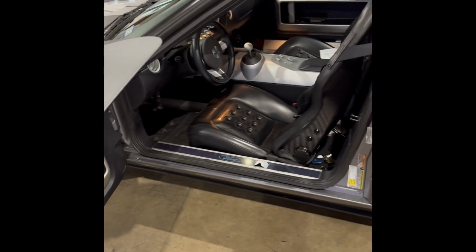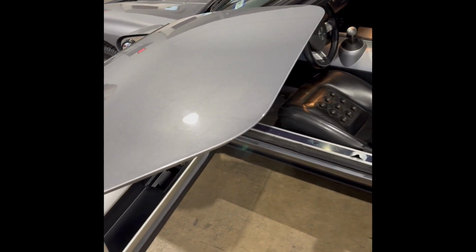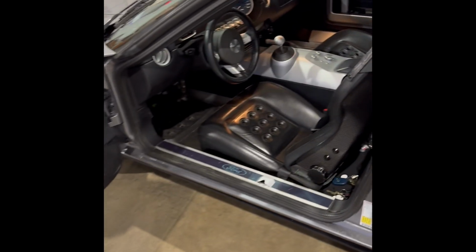GT doors that you're constantly knocking your head on if you're not paying attention.